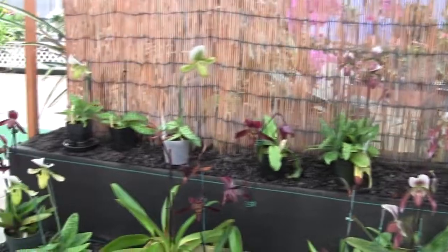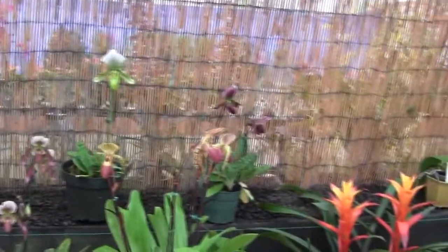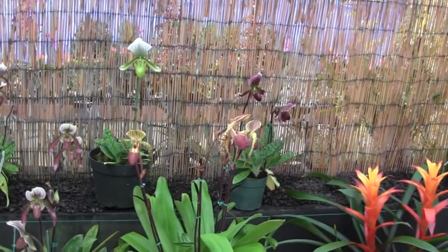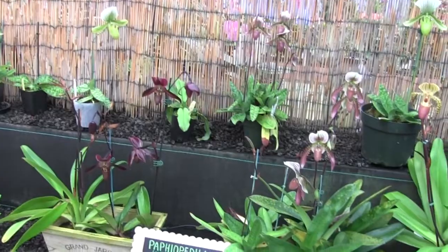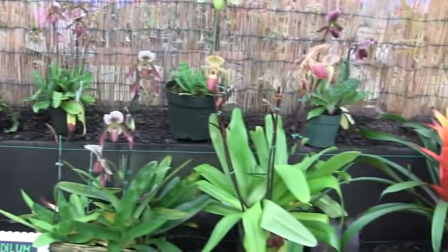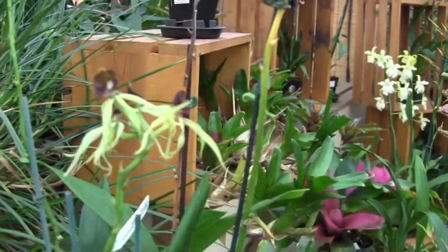Paphiopedilum. Lady slipper orchids. Lady slippers are the Minnesota state flower. Most of these are tropicals though. Very nice. Multiple spikes. That's awesome. Cool. What is this? It's philodendron.